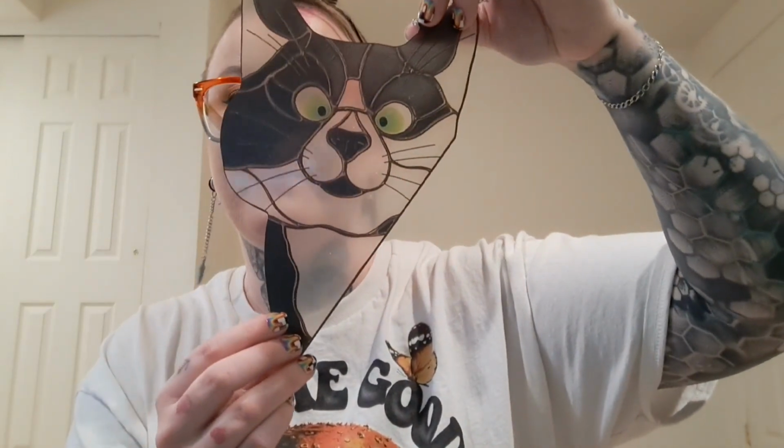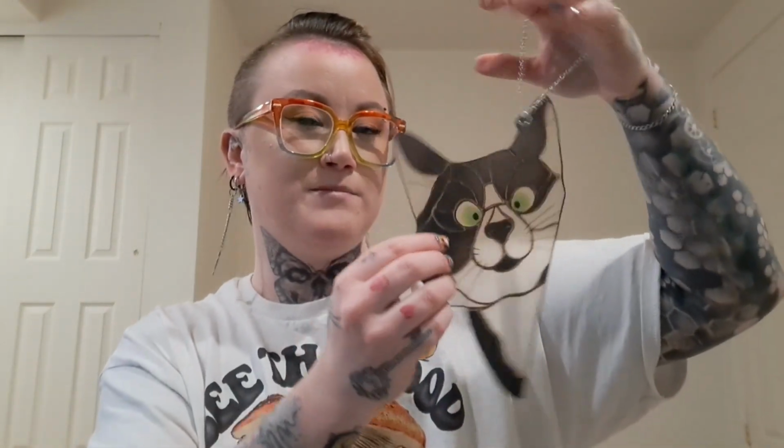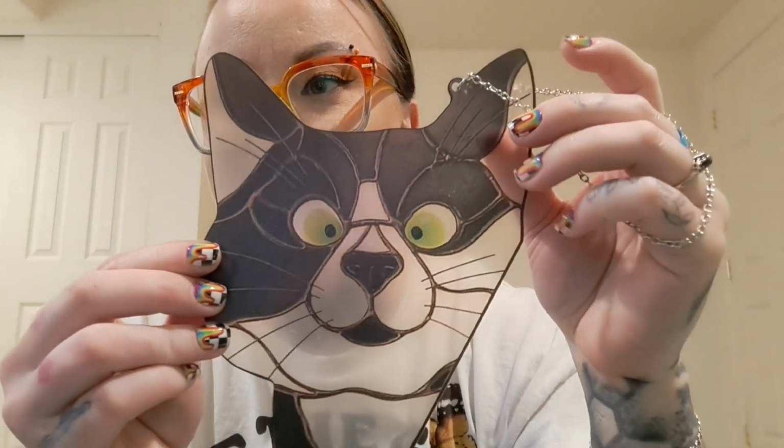Okay. You can hang this like a stained glass window. I mean, this is plastic, but you could hang it and then stick it right on the corner of your window. And it looks like you got a little kitty staring out. How adorable is that? I love it. So cute. This would look so cute down here in my office. I'll have to decide where I want to put it. Obviously I can get some more. So that's adorable.